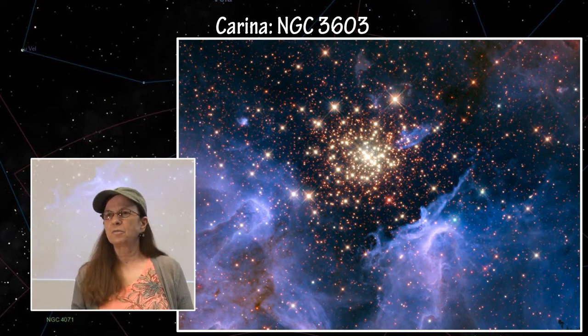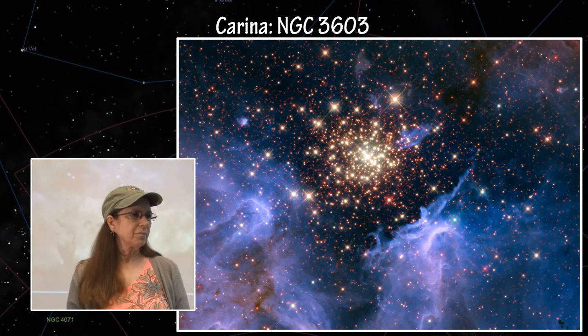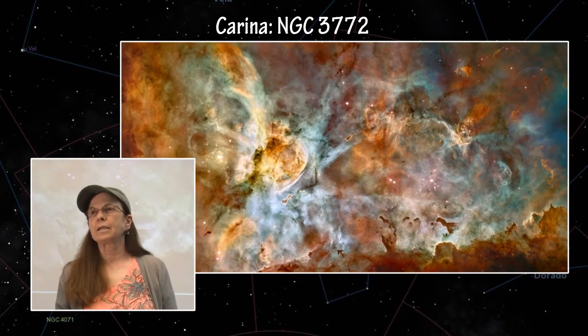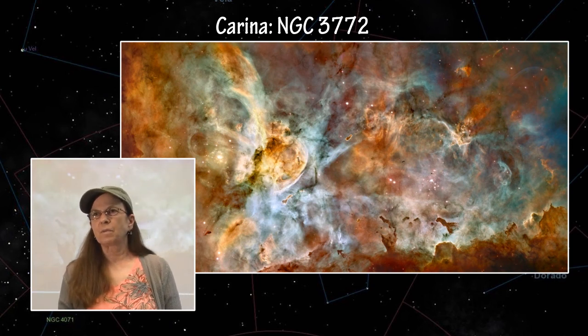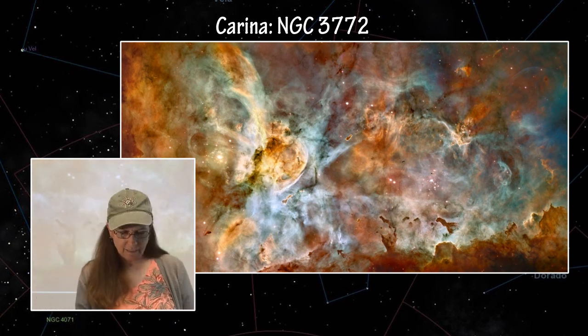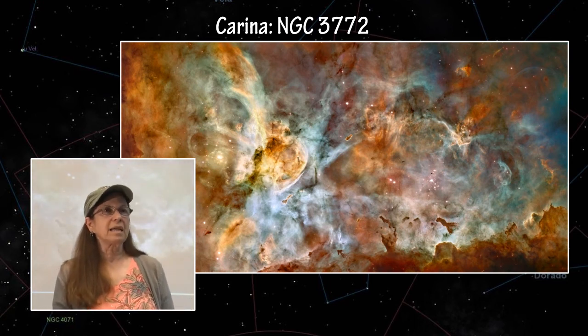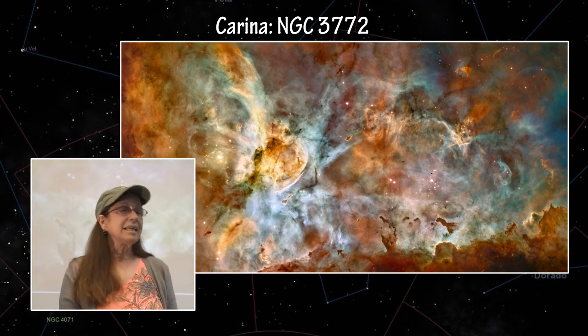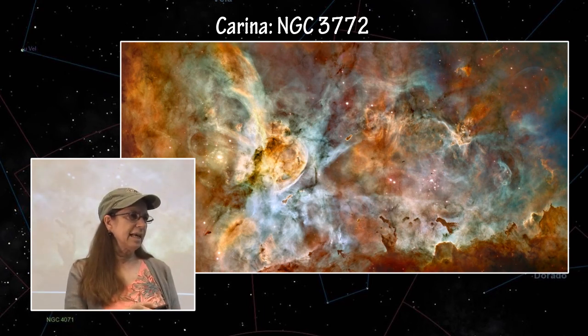So a lot of observatories have done a lot of multi-wavelength observations of this particular nebula. And of course, we have the Great Carina Nebula, NGC 3372, which is one of the most massive star formation complexes in the Milky Way galaxy. If you've ever heard of Eta Carinae, which is a massive, supermassive star that's going to go hypernova any astronomical moment, it is over here, this little bright white spot on the left-hand end of it.